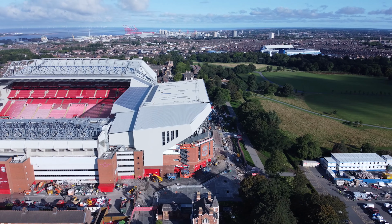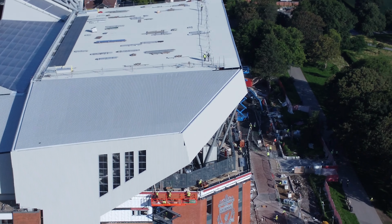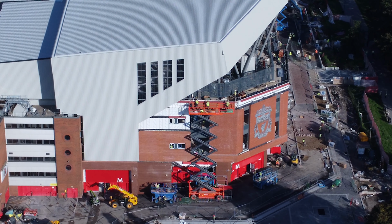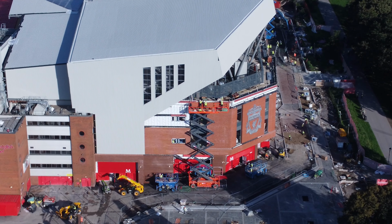I don't know whether that white gap is going to be... We're just zooming into it now. Is that going to be brickwork, isn't it? I think that is going to be brickwork. So there's still that left to do.